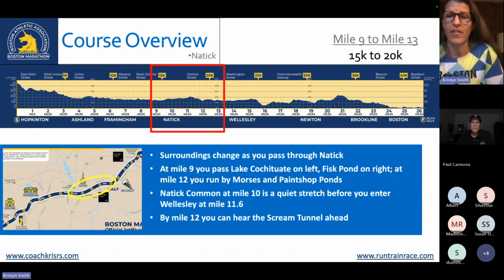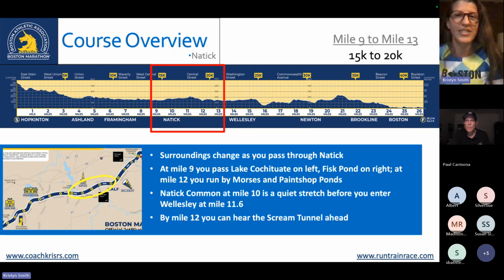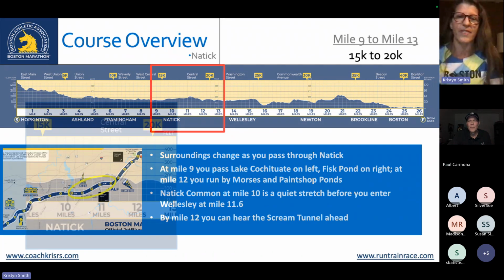I think most people have at least heard the concept of the Scream Tunnel. This is one of the most famous parts of the Boston Marathon and one of the most exciting parts of the Boston Marathon. And it is one of those points where I mentioned sensory overload. It's almost deafening, the Scream Tunnel. That's why it's called that. But you can hear it a long time before you can see it. So you just hear the sounds. You don't even necessarily know what's ahead until you get there.